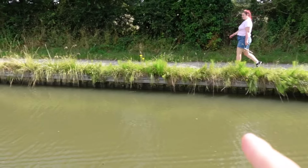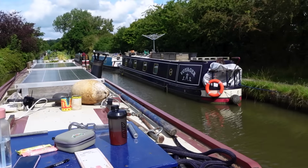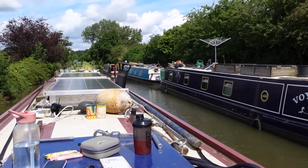Bottom of the flight, first set of locks. They're not all joined together, so there is actually room to moor in between the pounds. But we're just doing the full 21, all in one go.